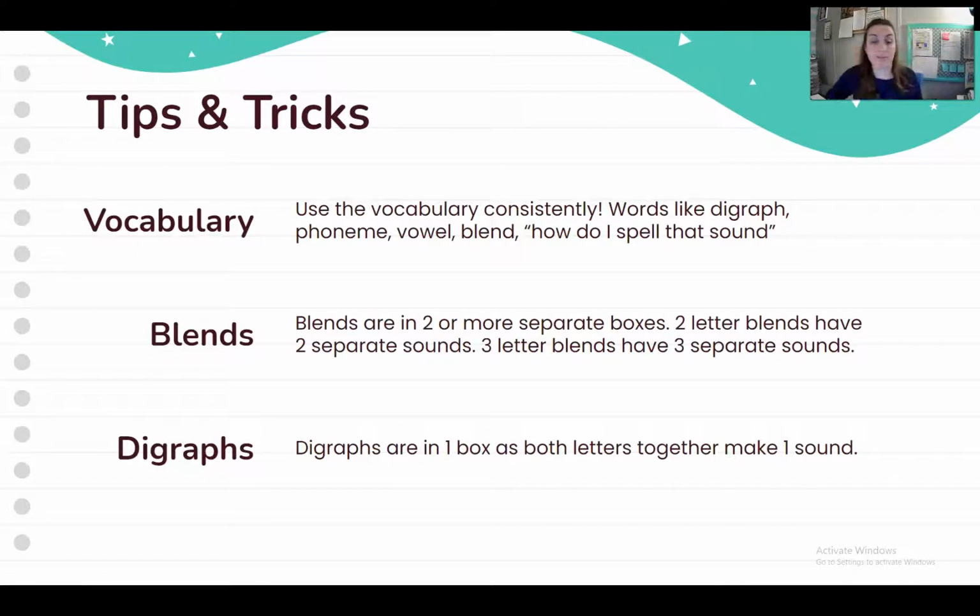Okay, digraphs. Digraphs like SH, CH, TH, NG, WH, these are going to go in 1 box because both letters make 1 sound. I always have my kids cross their fingers for a digraph. So like CH, the letters C and H will go in one box because they make one sound together.